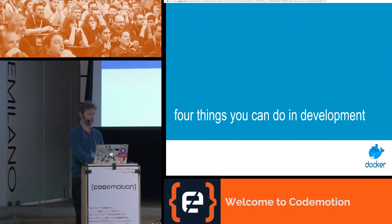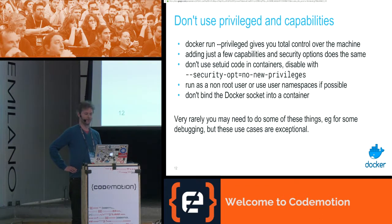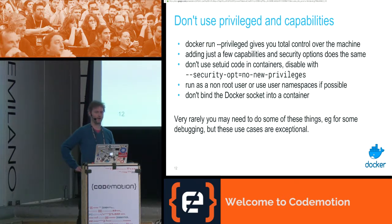Counting of things again. Four things you can do if you're a developer, which are things that you should be able to apply quite easily. Docker has, and Kubernetes as well, loads and loads of options, and one of them is privileged. And privileged has a few use cases, but you should not be using it in production at all.